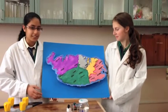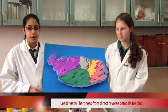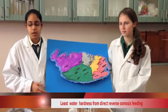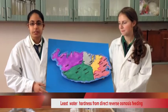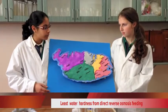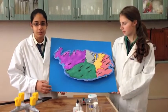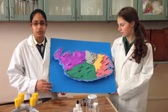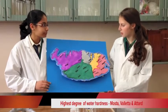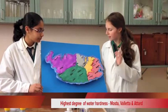Results: there were 5 localities in the Maltese Islands which contained the least hardness in their water. These were Imjarr, Siggiewi, Bahrija, Pembroke, etc. This is because their water came directly from the reverse osmosis plants in Pembroke, except for Imjarr, which came from the top aquifer and went directly into the mains. The most hard places were Mosta, Valletta, and Attard.